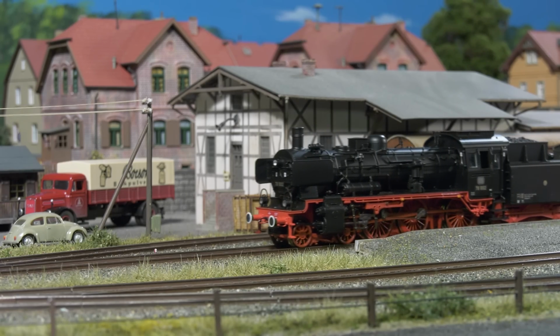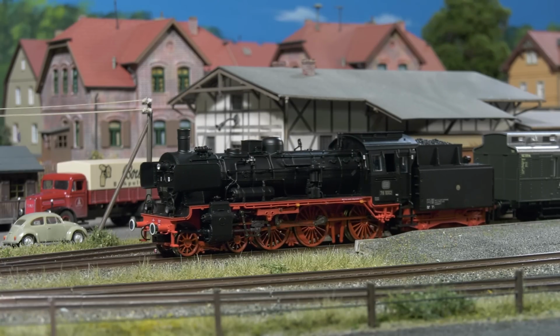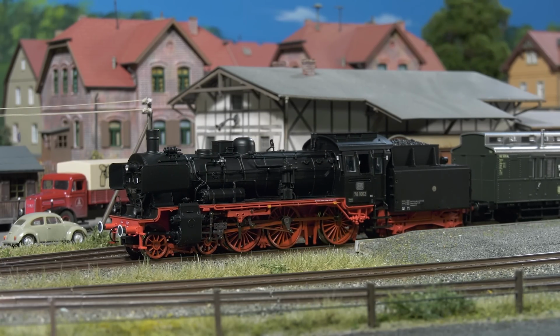At that time, people were quite willing to experiment, as can be seen from the example of the two Class 78.10 locomotives. It was an attempt to convert a steam locomotive with a separate tender into a tank locomotive. Two 38s were taken and converted for this purpose. When they realized it wasn't a good idea, it stopped at these two examples.